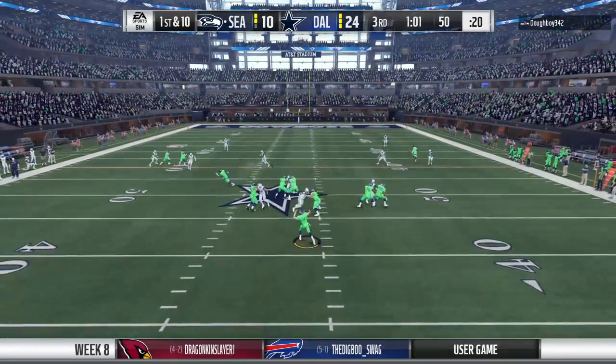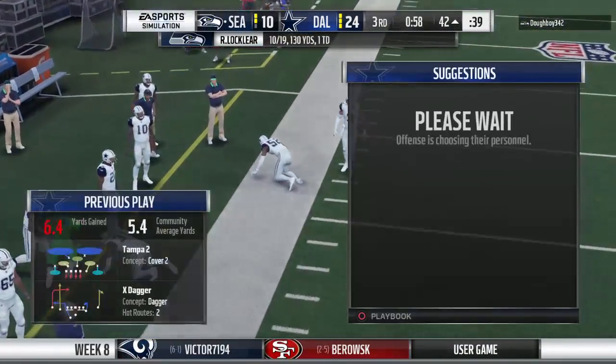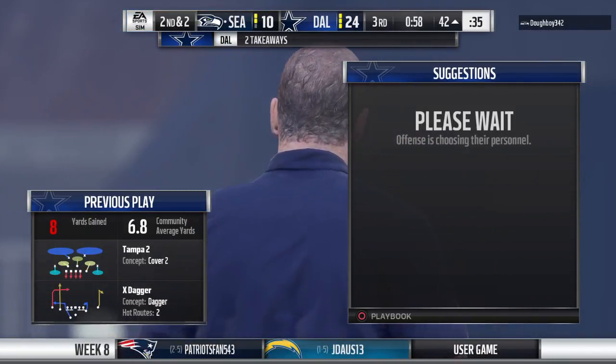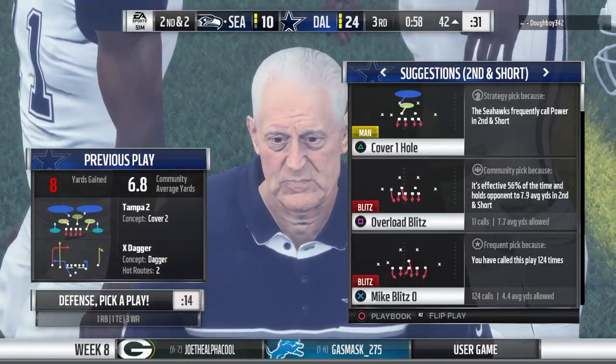From the midfield stripe, they'll look to throw. He's going to flip one out here to his running back. Give him 8 on the play, and that'll make it a 2nd down. I know most of the time when the ball's in the air, you're thinking wide receiver, tight end, but running backs, they can be a big part of any passing offense nowadays.